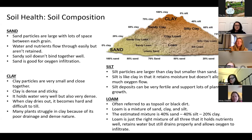Silt. Silt particles are larger than clay, but smaller than sand. Silt is like clay in that it retains moisture, but doesn't allow much oxygen flow. Silt deposits can be very fertile and support lots of plant growth. Loam is probably one of the preferred.